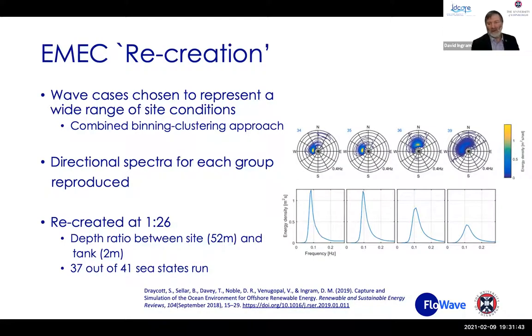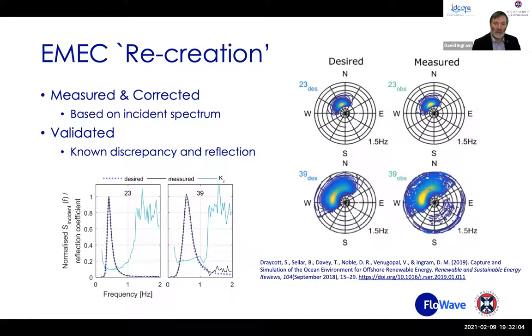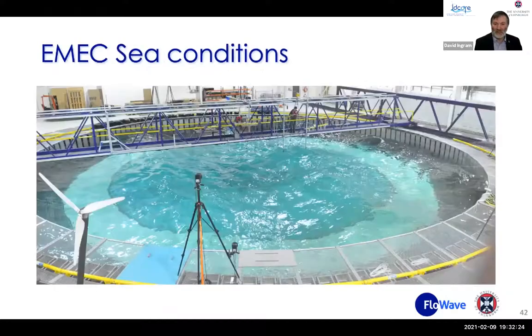And that's an example of those different spots that you could see in that previous bin. So you really can see that these are very, very different conditions, although they all have very similar mean wave energy, mean wave heights and mean wave periods. Again, we do reflection analysis and we check that everything's working properly, and we correct the wave generation to make sure that we're getting what we actually wanted in the tank. And we do that validation so that a client knows that they're getting the storm that they wanted every time they want it. And this is what the final sea conditions look like.